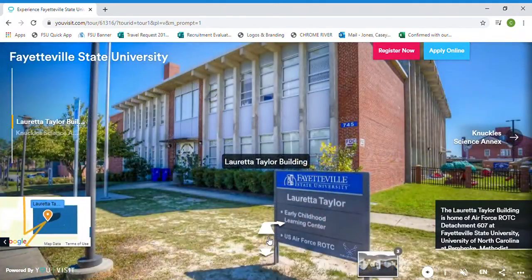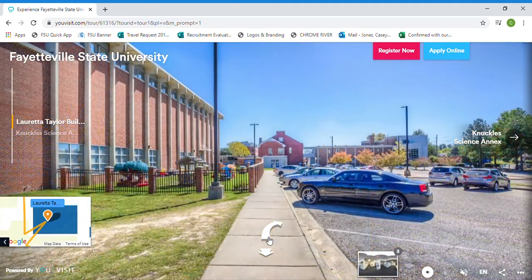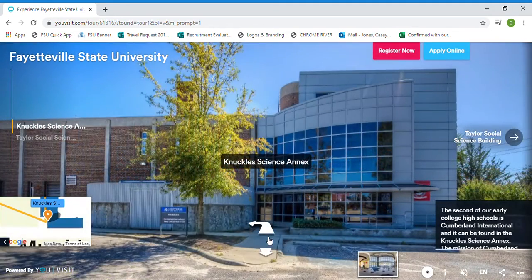Our next academic building is the Loretta Taylor Building, home of the Air Force ROTC, Criminal Justice, and Social Work Department. We do have the Early Childhood Learning Center right here on campus as well for our Fayetteville residents. The second early college on campus is Cumberland International Early College. They are housed in our Knuckles building, which is shared with our history and our government department as well.